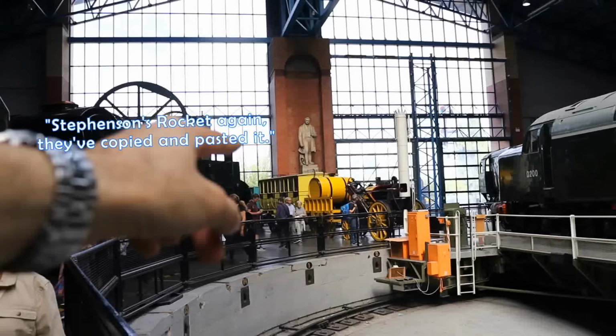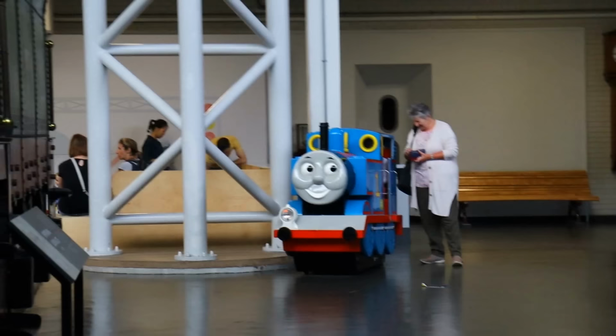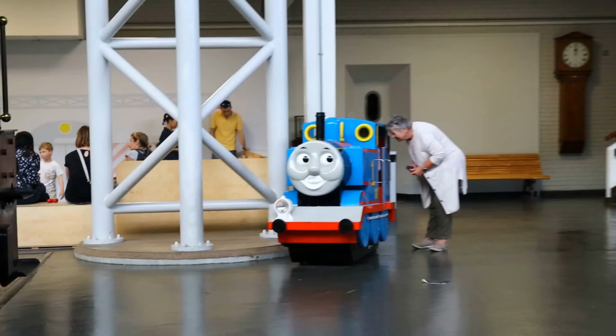Stephenson's Rocket again. They copied and pasted it. Moment of luck. It's Thomas. Oh my goodness. How did they get him all the way? I know, this is surely the most famous engine in the collection. He's tiny, yeah. Camera trickery, I think. And you're allowed on it as well. Wow, that is amazing. You can't go on any of these, but Thomas. Thomas is different.